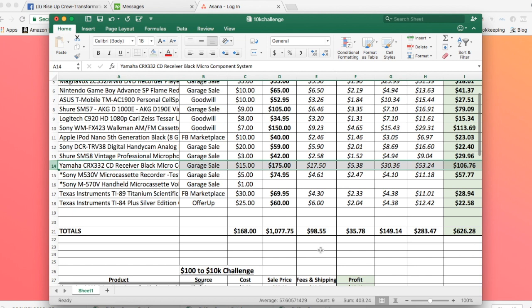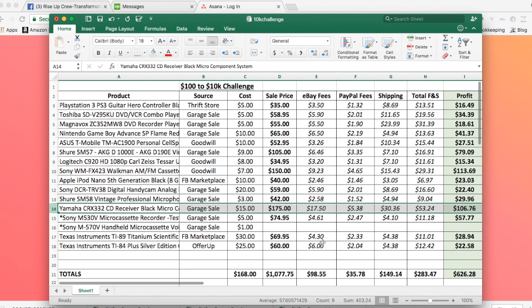So at the end of the day, so far, that is how we have turned $168 on the total buy cost so far. After my fees, my shipping, and I provided all that information right here in these totals, we have made $626.28 net profit. So there you go, guys. We have been doing this for 2 weeks. We made $626 profit so far, which I am pumped about.